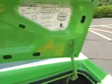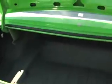Let's take a look in the trunk, and then we'll get a quick look under the car as well. In the trunk, an original Space Saver spare, jack handle, jack, and the inflator bottle. Very, very nicely done in the trunk here, nice and clean. Soft seal is fresh. It's got wiring for a light, it needs a bulb. Awesome.